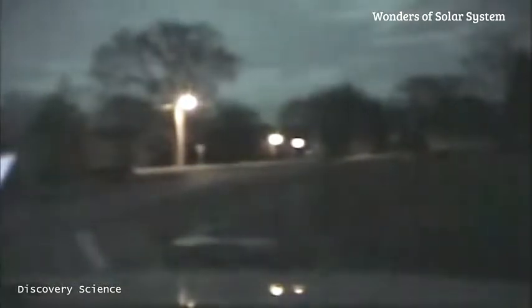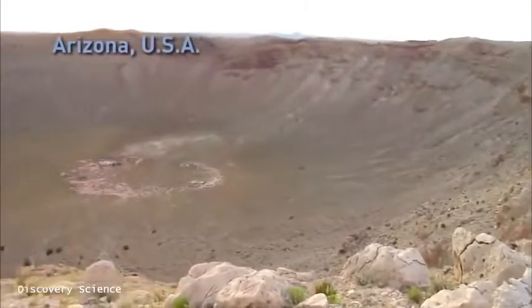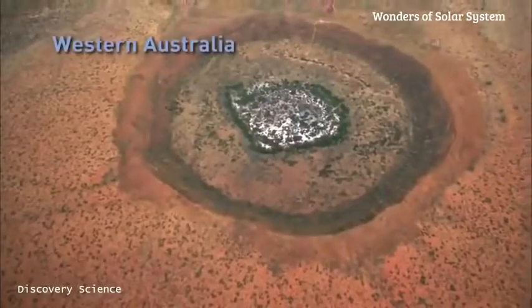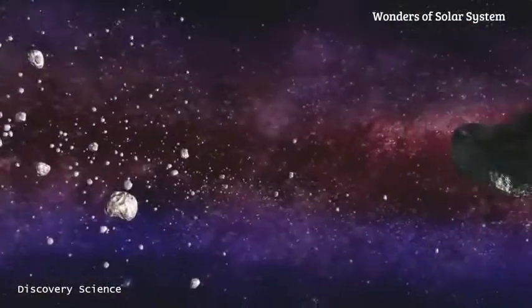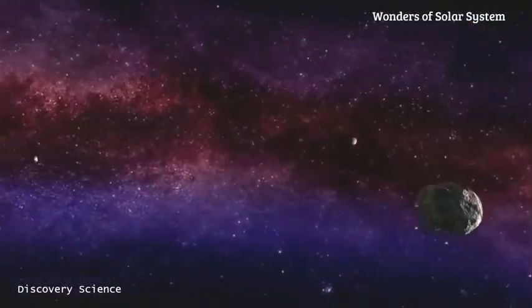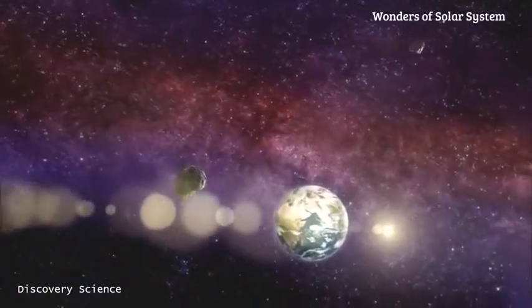On April 14th, 2010, cameras caught sight of a 3-foot fiery asteroid streaming over the Midwestern United States. Fortunately, the cosmic rock broke into tiny pieces before hitting the ground. But in the past, large asteroid impacts have created gigantic craters and even triggered mass extinction events, like the Chicxulub asteroid that killed off the dinosaurs.